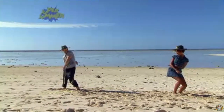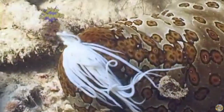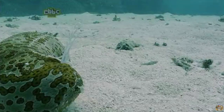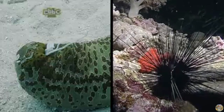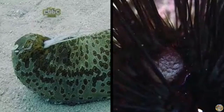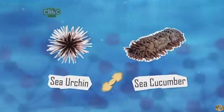Tell me that isn't cool. Okay, I admit, although it looks disgusting, to be able to spray silly string to distract predators is kind of awesome. Now, can we move on? The bottom spewing sea cucumber is linked to the poo carrying sea urchin because they both do bizarre things with their bottoms. A bit like my granddad. So, who else connects to our sea urchin?